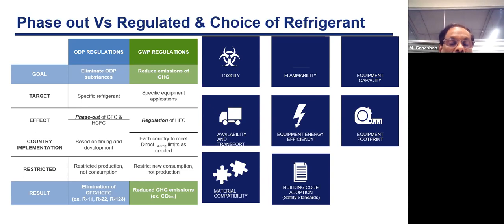So now the challenges come to the industries. We need to develop a new refrigerant now, which is not as simple as straight away replacing it. If you see, an ideal refrigerant has to pass all these things: to start with, toxicity, flammability, then equipment capacity, then it should be available throughout the globe. And also equipment energy efficiency should be there, otherwise we'll consume more power.